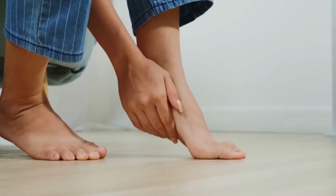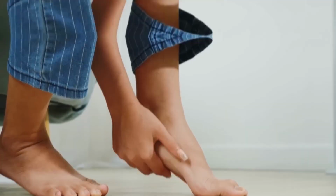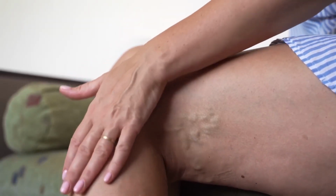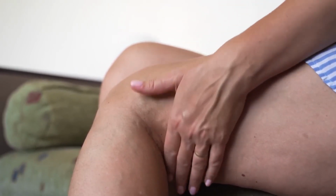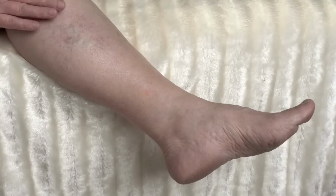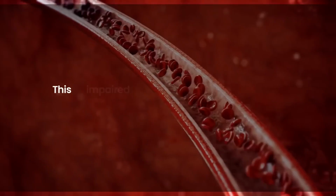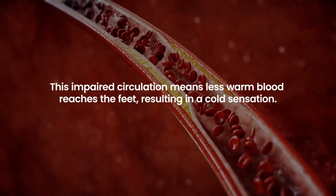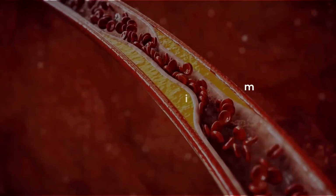Experiencing cold feet can be a subtle but telling symptom in the context of diabetes. This phenomenon is primarily linked to poor circulation, a common complication of diabetes. Elevated blood sugar levels over time can damage blood vessels and nerves, leading to reduced blood flow, especially to the extremities like feet. This impaired circulation means less warm blood reaches the feet, resulting in a cold sensation.